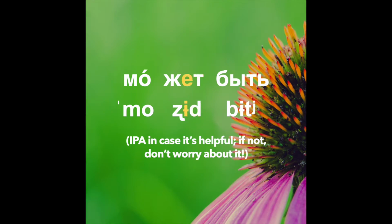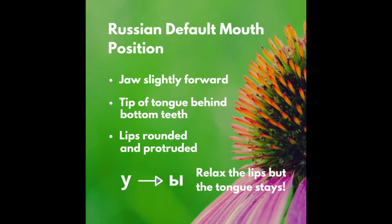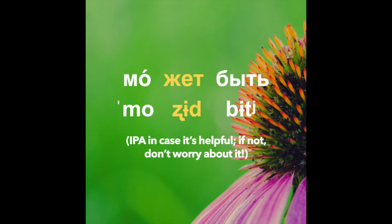To learn how to pronounce ы, we first start with a real Russian u, jaw slightly forward, tip of the tongue behind the bottom teeth, lips rounded and protruded. U, u. Then we relax only the lips, leaving the tongue where it was. Ooh, ooh, ooh. Let's do the second syllable.